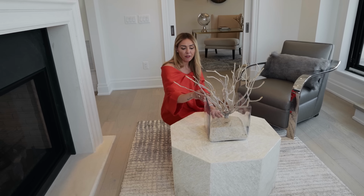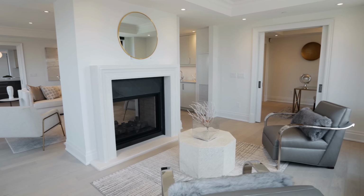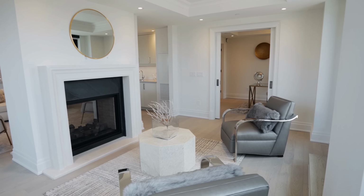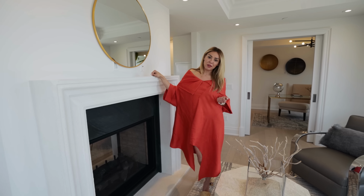And we paired it off with our branch here. I love using this piece because it adds so much interest. Then we put a nice brass round circular mirror on top of the mantle.